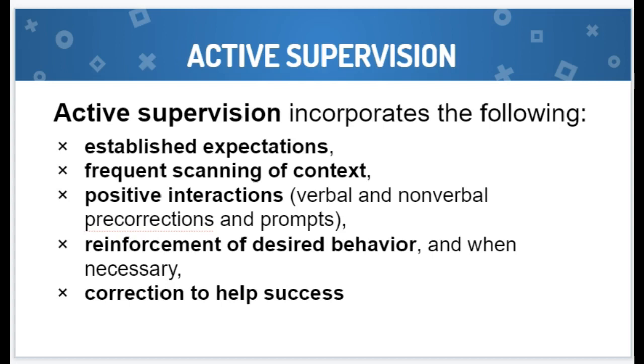So our focus in this training is active supervision, and what active supervision does is incorporate established expectations. So hopefully some school-wide and for sure class-wide expectations for student behavior. It involves us frequently scanning the classroom and having lots and lots of positive interactions with our students, both those positive verbal interactions, what I'm saying to students, and my nonverbal behaviors, that smiles and thumbs up, and the fact that I am moving around the classroom, engaging in the learning with students and really encouraging them as I go. We're reinforcing that desired behavior.